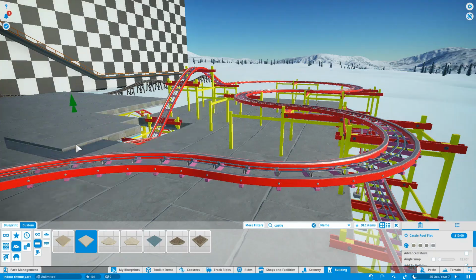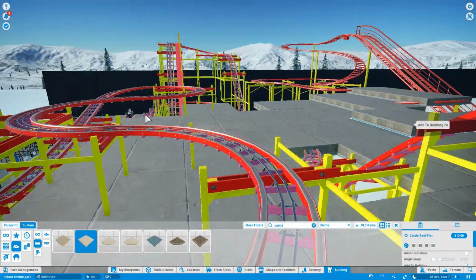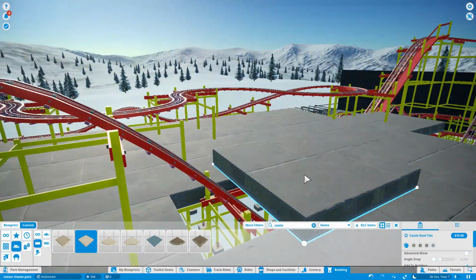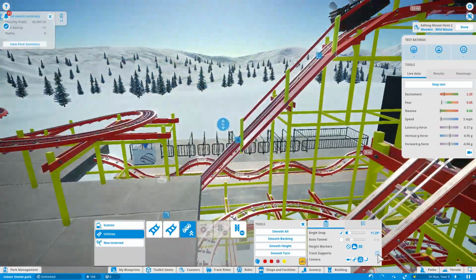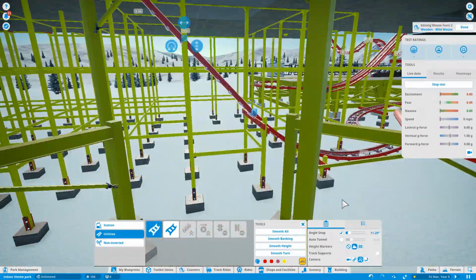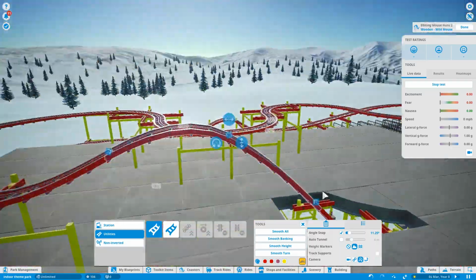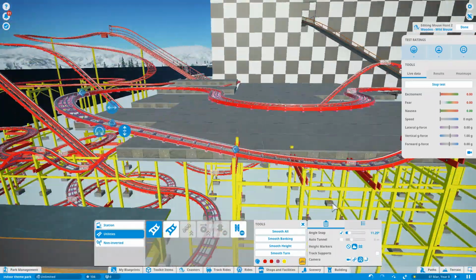Now, I don't know if you've heard of this, but there is a thing called a trackless flat ride. Flat ride, yeah. I was about to say that. Yes, there's a trackless flat ride concept which has been used multiple times by Disney, but I don't think it has been used much by any other company really.